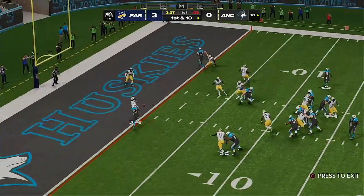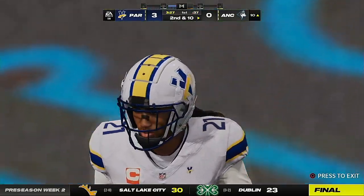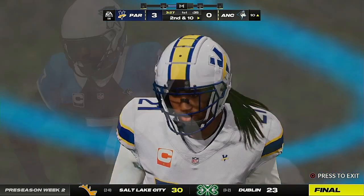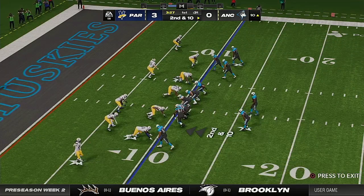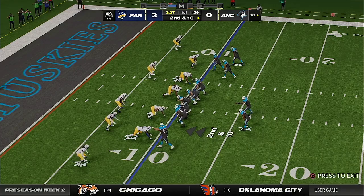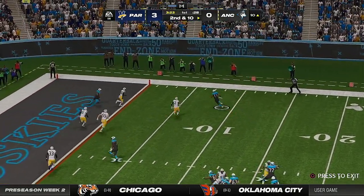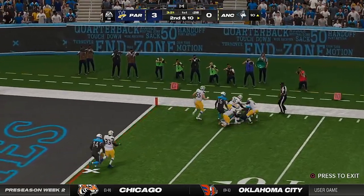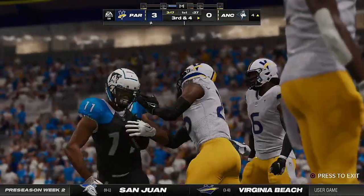Now it's Smith off the bootleg. Throwing over the middle, and it's incomplete. As a corner, you have to be able to run with guys step for step downfield in man coverage and make up ground quickly in zone. You have to put yourself in position to make plays just like that one we saw there. Got a man, and he hits him in stride. They get six. That'll leave him with third and four.